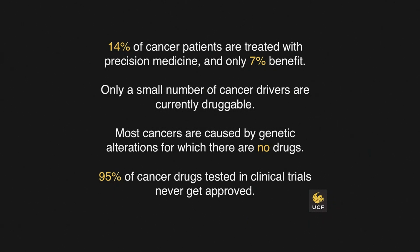And this is really the clincher. 95% of cancer drugs that are being currently tested in human clinical trials never get approved. Only 5% actually make it over into use of patients. So this is where the field is at. So there's a lot of room here for new discovery. And that's what my lab is focusing on. We are focusing on trying to address this problem and add to the field a new approach for cancer treatments.